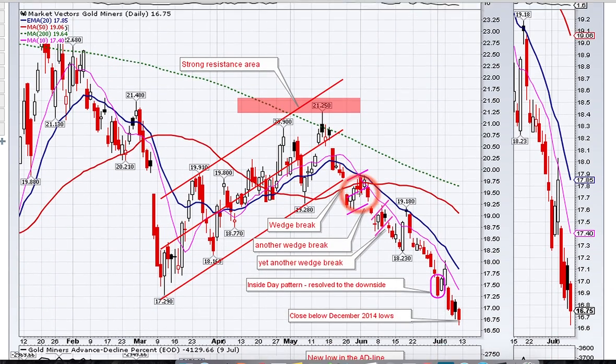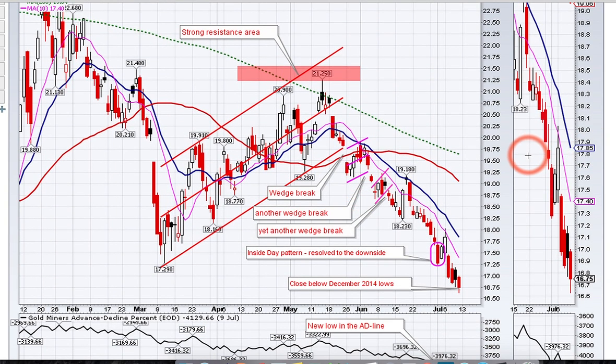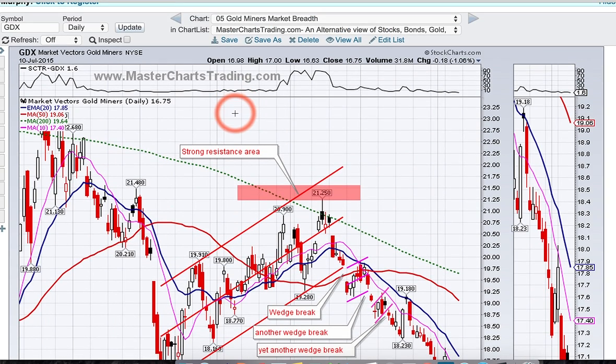miners ETF. Now, if you look at this chart, you can see already a lot of red, and there is a reason for that, because this is also a very much bearish security. Now, you hear a lot of talk from gold permabulls about how one of these days gold will rebound and it will be the mother of all bounces, and we'll go through the moon.